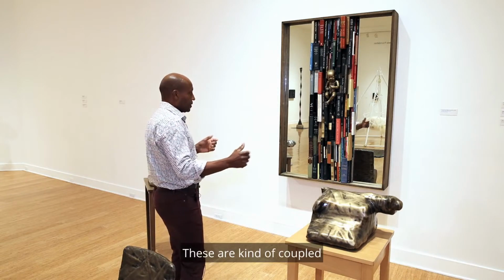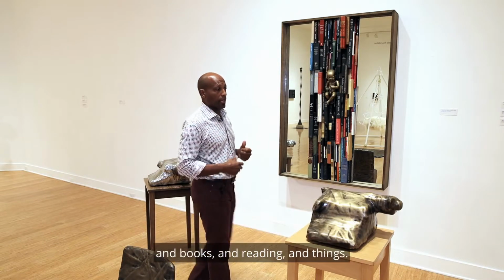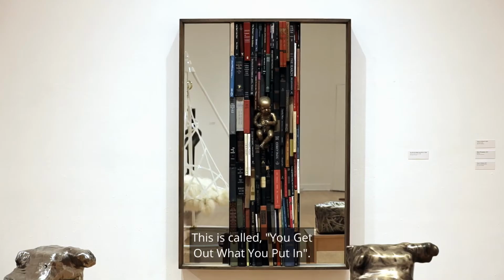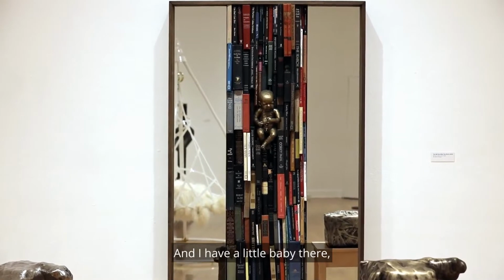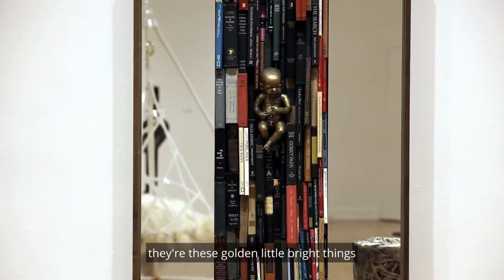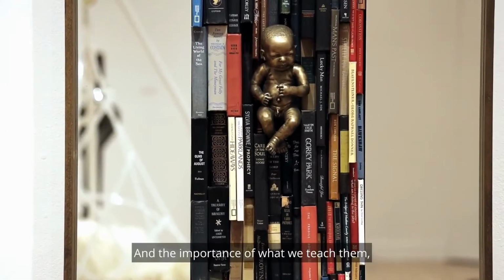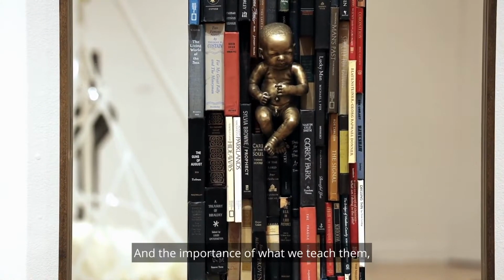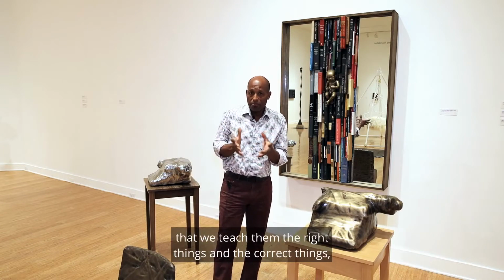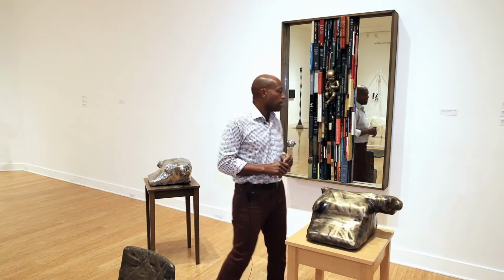So these are kind of coupled with another piece that really talks about education and books and reading. This is called You Get Out What You Put In. And I have a little baby there. And when babies are born, they're these golden little bright things that will soak up anything that you teach them. The importance of what we teach them, they'll adopt and they'll take it with them in the rest of their lives. So it's really important that we teach them the right things and the correct things and the most hopeful things and positive things.